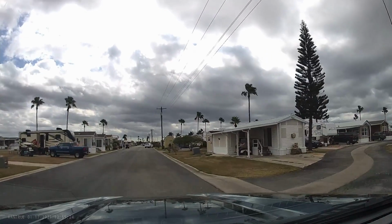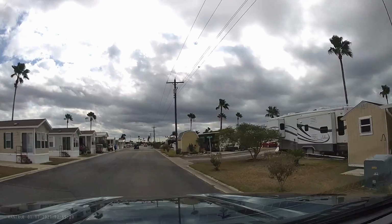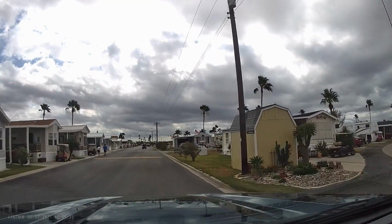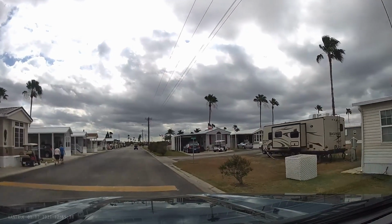And inside this park, there's all kinds of alcoves. As you see, we're passing different roads and stuff as we go. They are packed in here pretty good. Everyone seems to be very friendly. The staff was incredible. We definitely enjoyed our stay there.